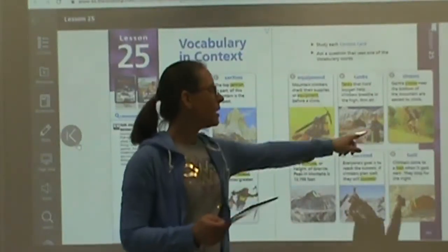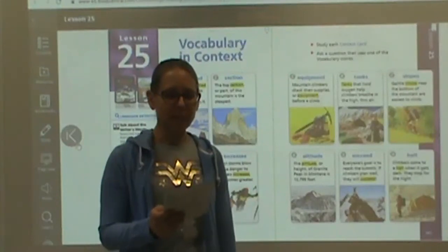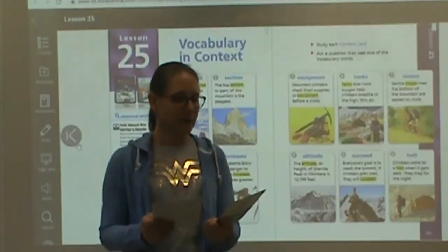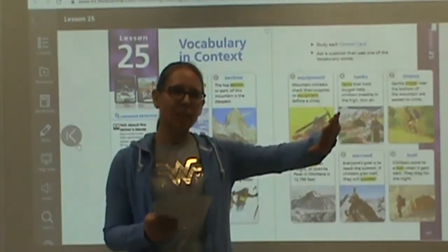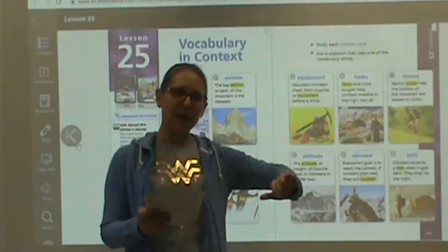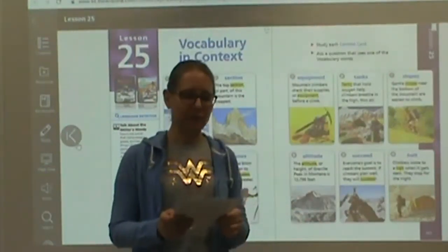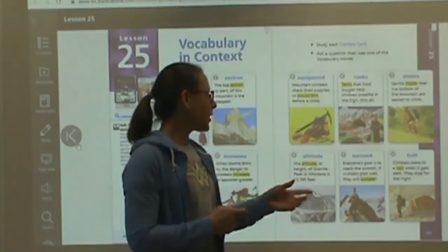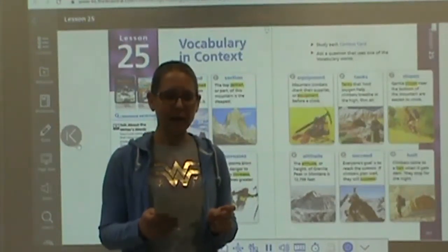Number 7, slopes. Gentle slopes near the bottom of the mountain are easiest to climb. Slopes means ground that is slanting upward or downward. It may not be very steep. It could be very shallow, but it also could be very steep. Slopes.